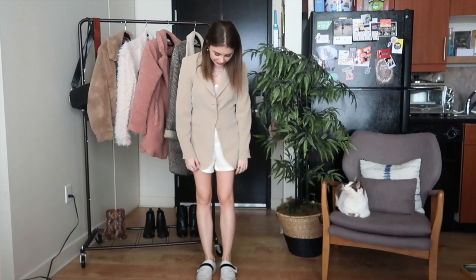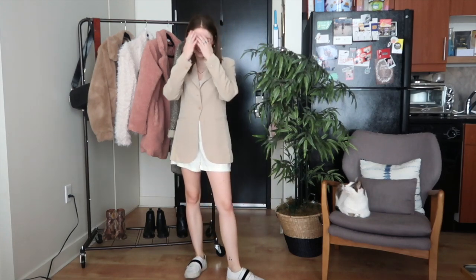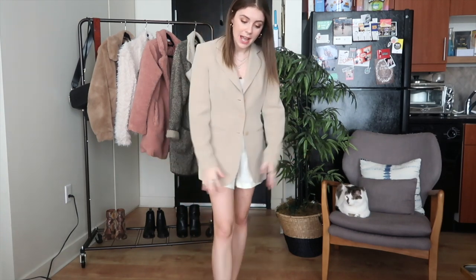So let's try it with one other blazer and see if it gets any better. I don't know. All right, I think we can all agree this is just really not my look. I think it's just not for me. I really don't have an explanation, but I just really would prefer not to be wearing this outfit anymore because I hate it.